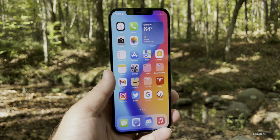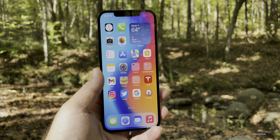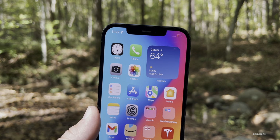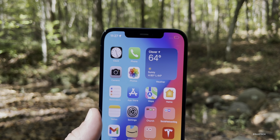So that may be a concern for some, but otherwise I think the notch is here to stay for a little while. Maybe they'll remove it later on. But if you don't like the notch, then of course you'll want to wait until maybe a future phone is released, or stick with maybe an 8 Plus. So those are great phones as well.